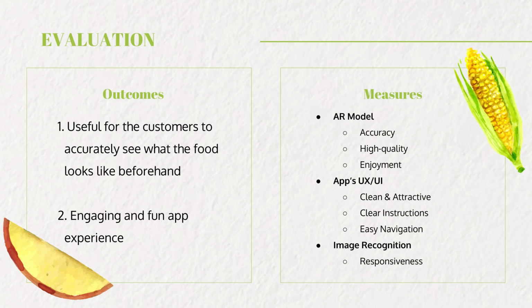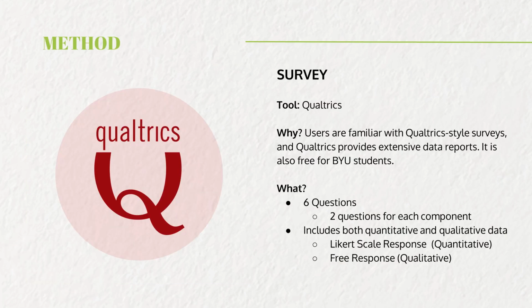And so in these surveys, we had many different measures, both for the AR model, the app's UX and UI, and the image recognition. The survey tool that we used in collecting this data from customers was Qualtrics. We used Qualtrics because our users are already familiar with Qualtrics-style surveys, and Qualtrics gives very extensive reports at the end that you can use to draw conclusions. Also, this software is free for BYU students, so it didn't present any more cost to us.